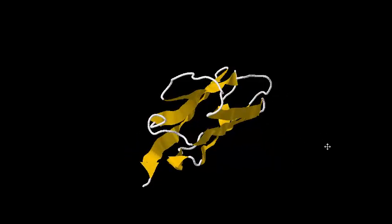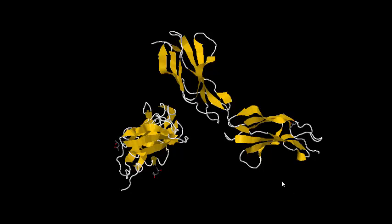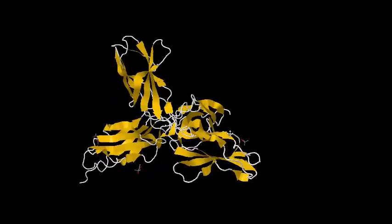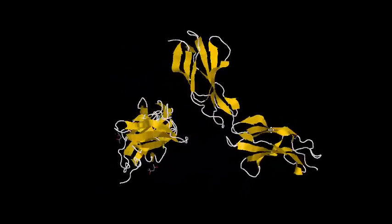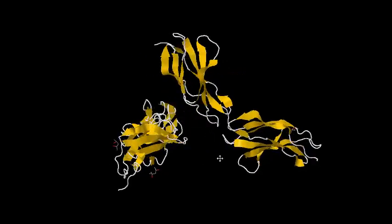The immunoglobulin-like domains, as you can see, are composed of 2 sandwiched beta sheets. Each sheet has 4 antiparallel beta strands. Second, the fibronectin domains are very similar. They are also made up of antiparallel beta sheets, but this time they have about 4 and 3 for each domain.